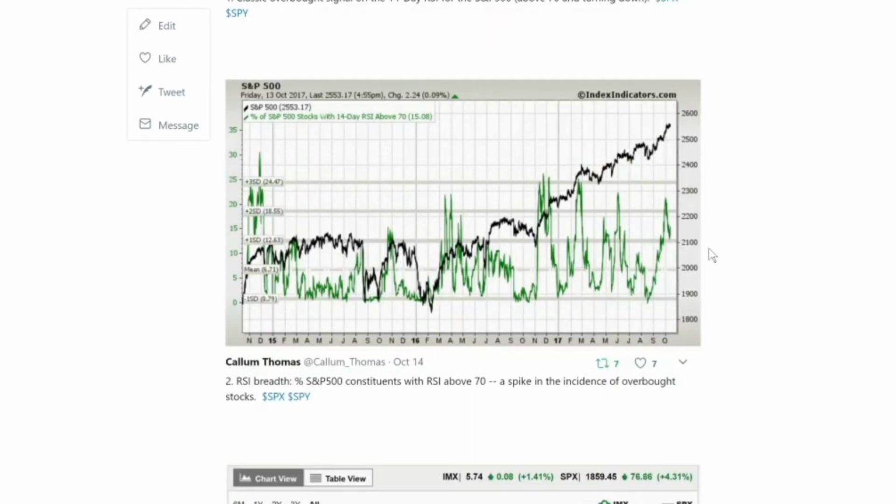Then number two is really just another angle on this, and that is looking at the breadth of overbought stocks. So you can see there that it's showing the percentage of S&P 500 stocks with 14-day RSI above 70, and that's spiked up, and that spike has come down a little bit. So that's really just backing up that signal and showing that it is fairly broad-based amongst the constituents.